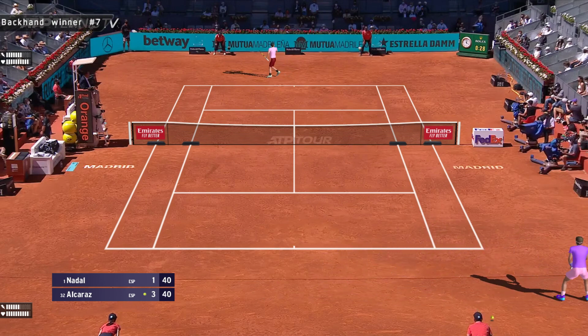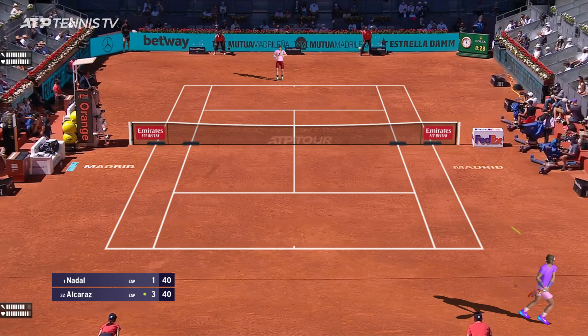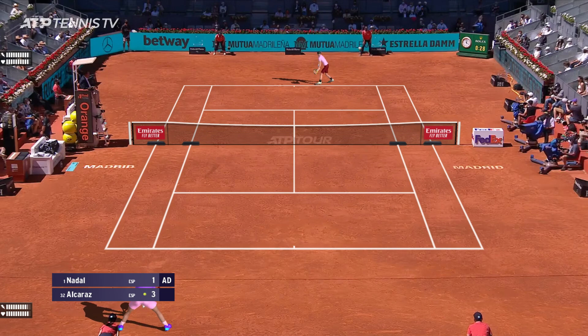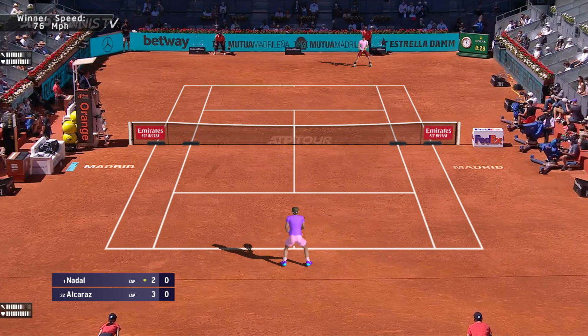Beautiful. Maintained the required balance as he executed the pass. There's the forehand. Game.